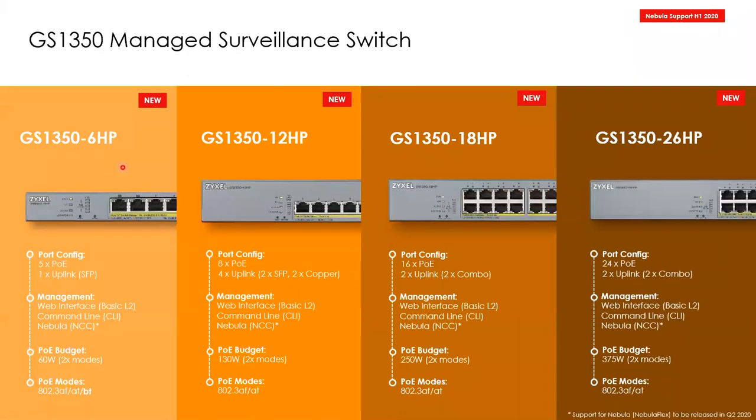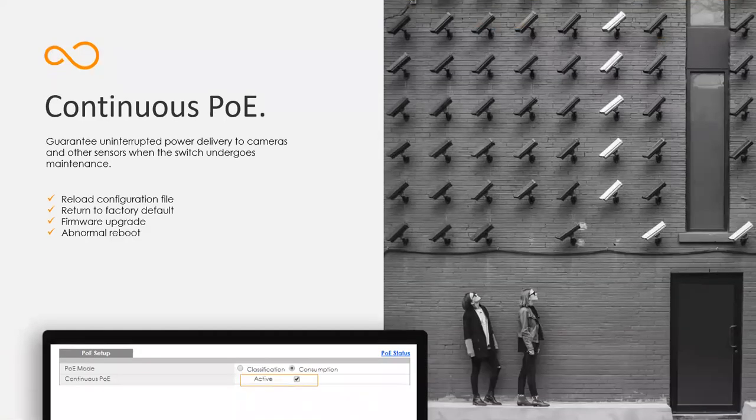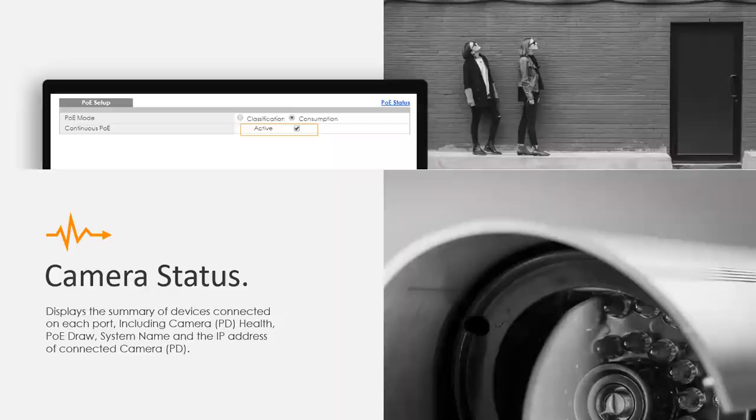The 1350 are our web managed versions of these switches. These also work with Nebula. So some of the other features, in addition to the 250 meter Ethernet range instead of the standard 100, is the ability to provide continuous PoE power. So even if the switch needs to reboot or a configuration change needs to be applied, we will keep PoE power to the connected devices, so those devices don't have to reboot themselves.